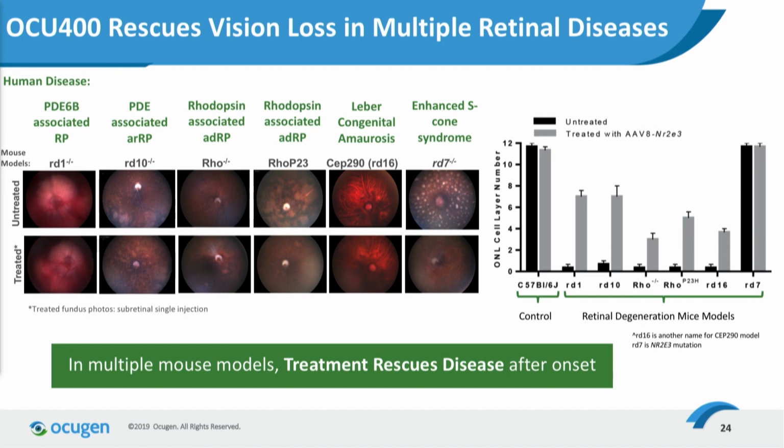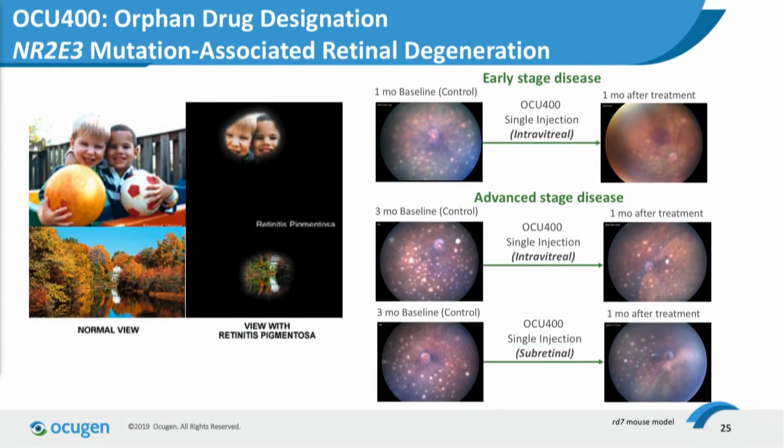Looking at 6 different mutations here, we consistently show that the fundus imaging spotting has reduced. Not only does it control the disease, the reduction means it's restoring. If you look at the outer nuclear layer morphological features, again, you're recovering. Each of our genes is very effective in controlling many diseases, in both early stage and advanced stage. We have seen effectiveness with intravitreal injections as well as subretinal. Once again, our goal is to help these patients not get to the right side of the picture, losing their eyesight, but to really restore their eyesight. It could be a significant thing in these patients' lives.